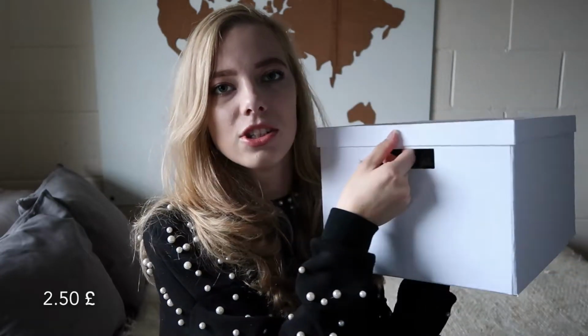The next thing I got is also decorative. I got 3 of these boxes. They are just really plain and simple. When you're in university you need so much storage. You have a really small room, and I've got quite a lot of stuff that I want to sort out and put in boxes. I had shelves but they were all open and it would have looked really messy, so I'm putting everything in these boxes.